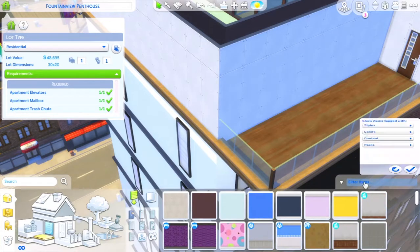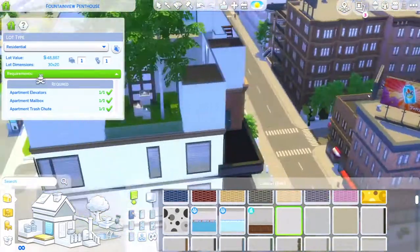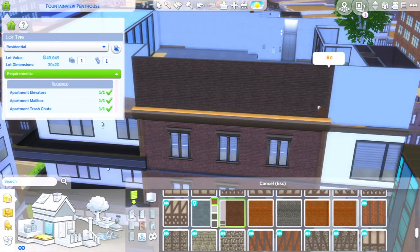So that's the house. It's 2 stories. It's really, really fun. It's really cute. It's really big. It's really expensive. And that's that. There really isn't anything else I can say about it, except I'm really excited to play in it.